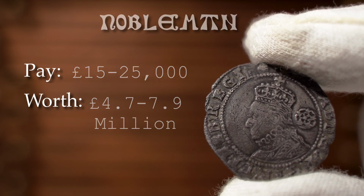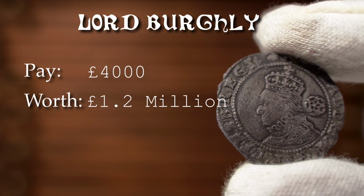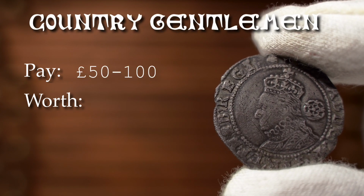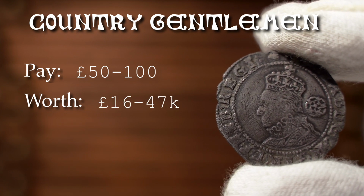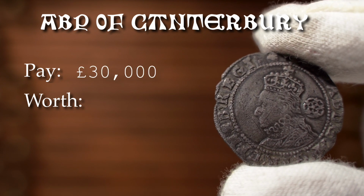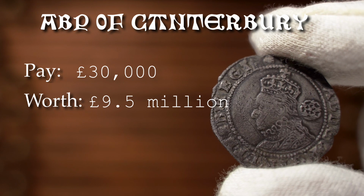Lord Burleigh earned £4,000 a year, or £1.2 million today. A country gentleman earned £50 to £100 per annum, that equates to around £16,000 to £47,000. The Archbishop of Canterbury earned £30,000 per annum, or £9.5 million today.